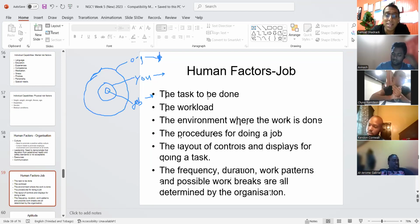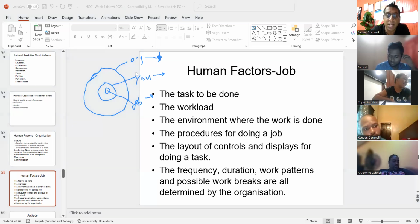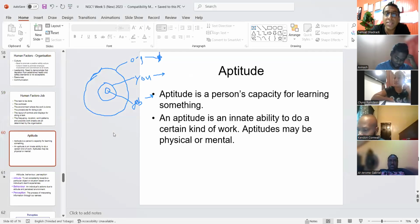So the job factors also include the frequency of the work. Frequency means how often you're doing a task. Duration is how long you're doing a task: 8 hours, 6 hours, 4 hours, 16 hours, right? What is your work pattern? Do you have possible breaks, right? And of course, remember you're doing the job of the company. So all of that is influenced by the organization itself, right?